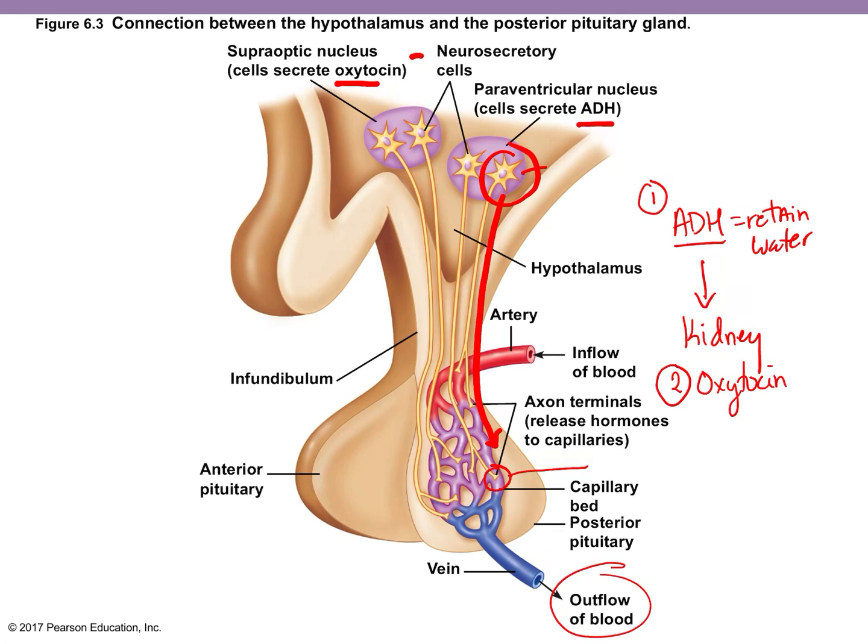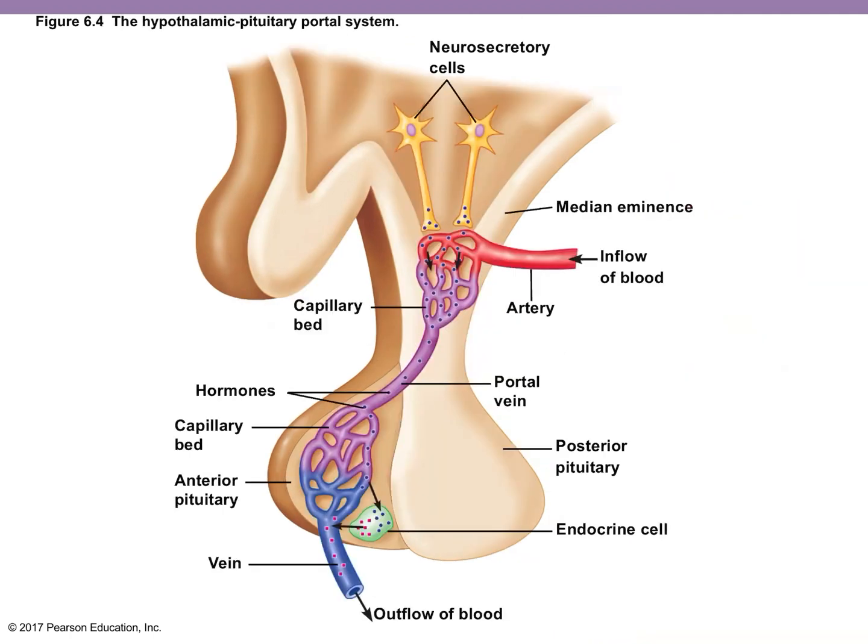And now we're going to look at the anterior pituitary gland, also known as the adenohypophysis. So the posterior pituitary is nervous tissue, and the anterior pituitary is going to be endocrine cells. These are going to be epithelial tissue. So it's two different tissue types. This is more of a true endocrine gland because it is made of your epithelial cells.